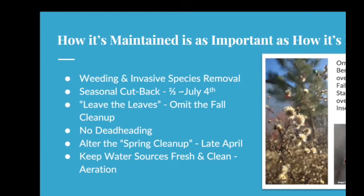But if it's your front yard, it may be discerning. You may not like the fact that that's falling over. So at that point, we do recommend people for the taller stuff do a cutback around July 4th of the taller perennials, and that way it's more aesthetically pleasing for us. That actually simulates browsing pressure from wildlife. So in our suburban gardens where we don't have deer, at least right now, we have to step up and simulate some of these pressures that these plants have evolved under.